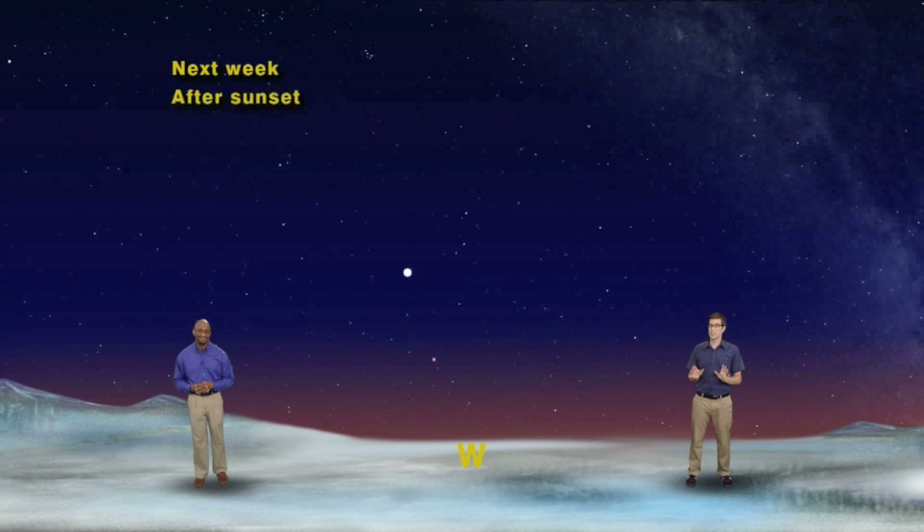Now, a few of you might not want to drive for several hours to find a dark sky. I can't imagine. So let's focus on things we can see from the city. Like the planets and the moon. Next week gives us the opportunity to use the moon to help us find a pair of planets after sunset.